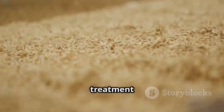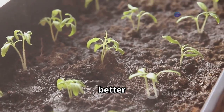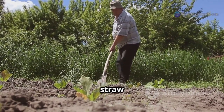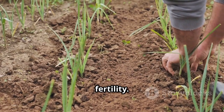Beejamrut. This is a treatment for seeds made from cow dung, cow urine, lime, and soil. It helps the seeds to germinate better and develop strong roots. Mulching. This involves covering the soil with organic matter like straw or leaves. It helps to retain moisture in the soil, suppress weeds, and improve soil fertility.